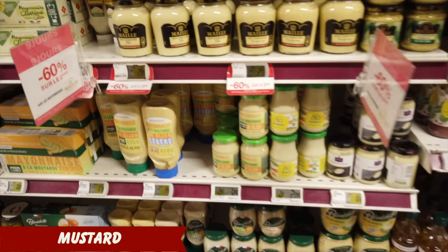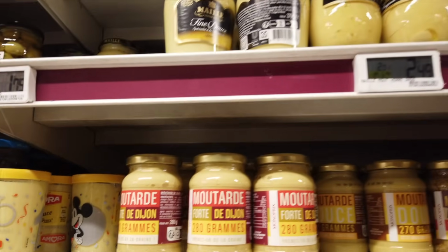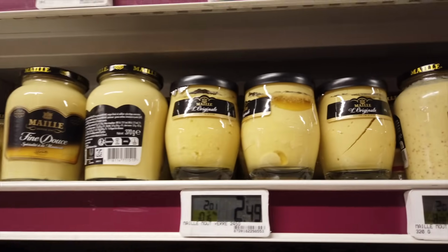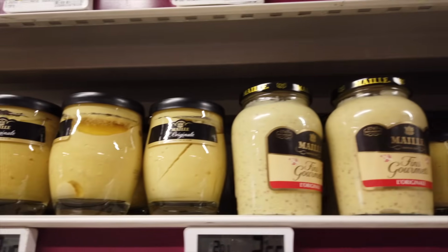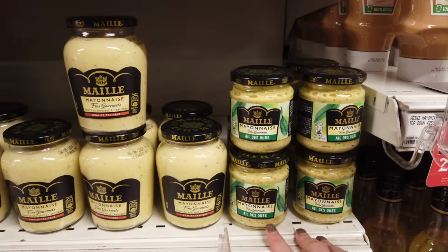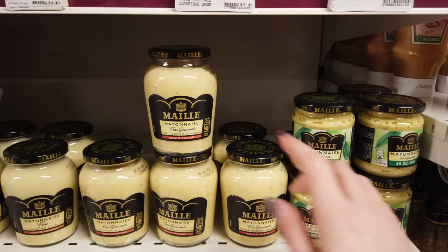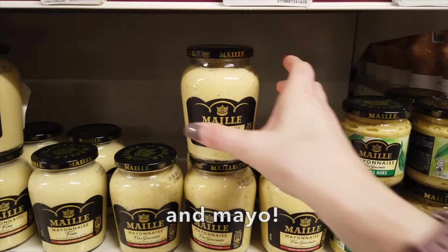All right, if you're into mustard, one brand I would recommend is Maille right here, a Dijon mustard. I believe you can find this in the US, but you might not have all of the varieties that you can find in a French store. This particular supermarket doesn't have a ton of mustard varieties, but in bigger stores you can find excellent French mustard.